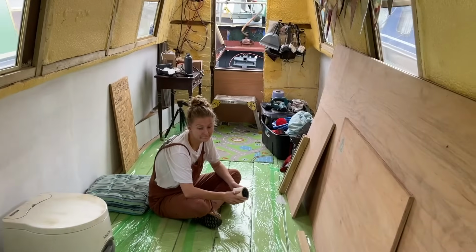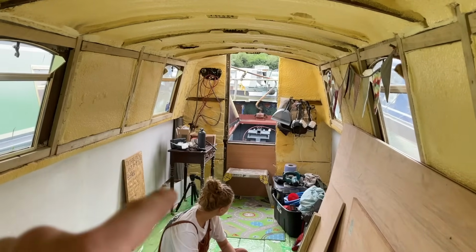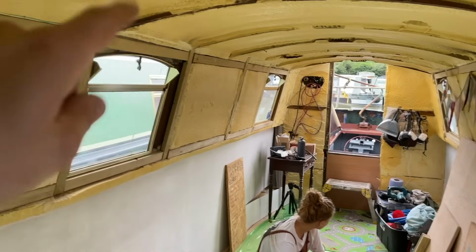It's a bit catch-22, isn't it? Like we said before, we've got to finish these bits of ply off. We can't do that until the doors are here, really. Which means we can't do a tongue and groove.